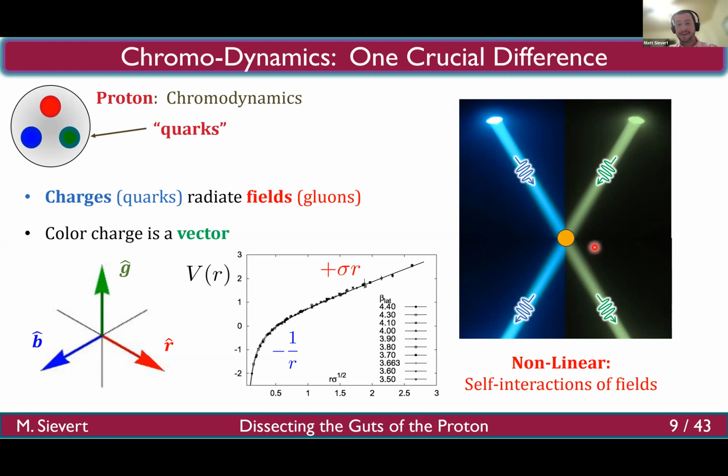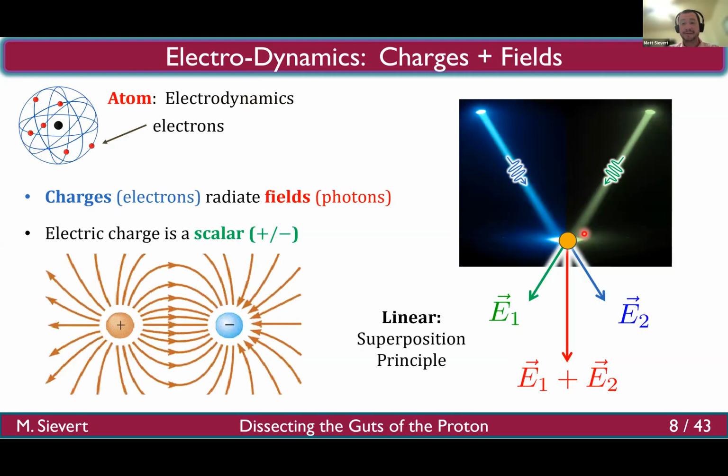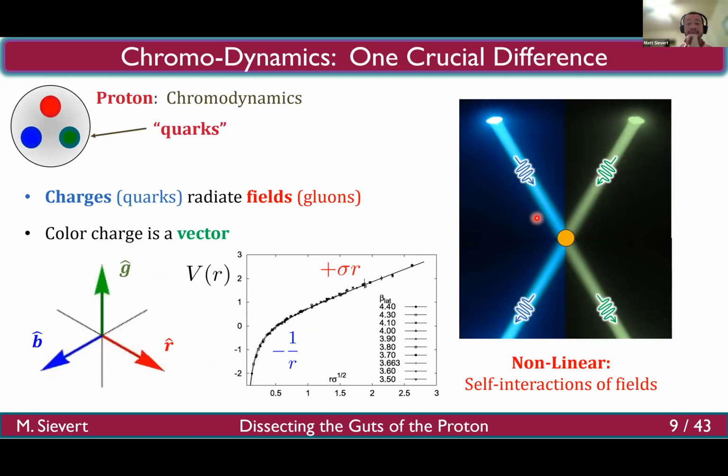So for instance, the superposition principle of E&M works because the photon is not charged. It's electrically neutral, so that you can add up one photon plus the other photon and they don't see each other, at least until one loop in QED when the photon might fluctuate into charges. Whereas in QCD at tree level, there's a direct coupling between this charged gluon, that charged gluon, and it's exactly like they bounce off each other. There is a gluon-gluon scattering cross-section at tree level in QCD that you can calculate. So the fundamental difference is the nature of charge in the two theories.